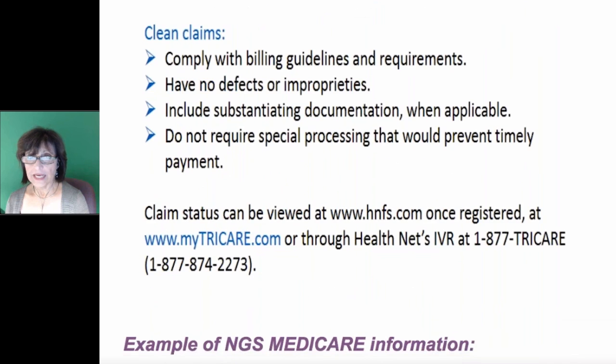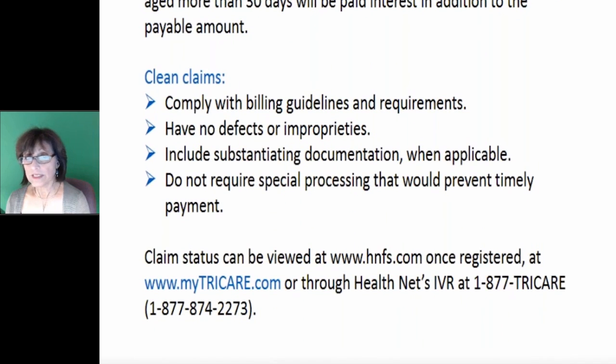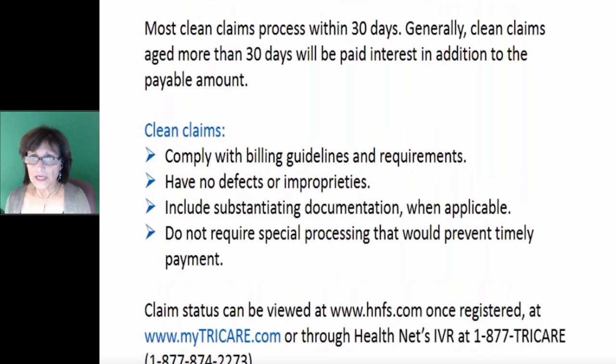Oops, yeah, and also do not require special processing that would prevent timely payment. If you have any problems with your EOBs, whether you don't think they paid enough or anything, TRICARE gives you a website that you can register on, and you get a username and password, and you can access all your doctor's information, or you can call voice recognition and call a number and speak to someone. So that's just telling you a little bit more about how to process a claim.